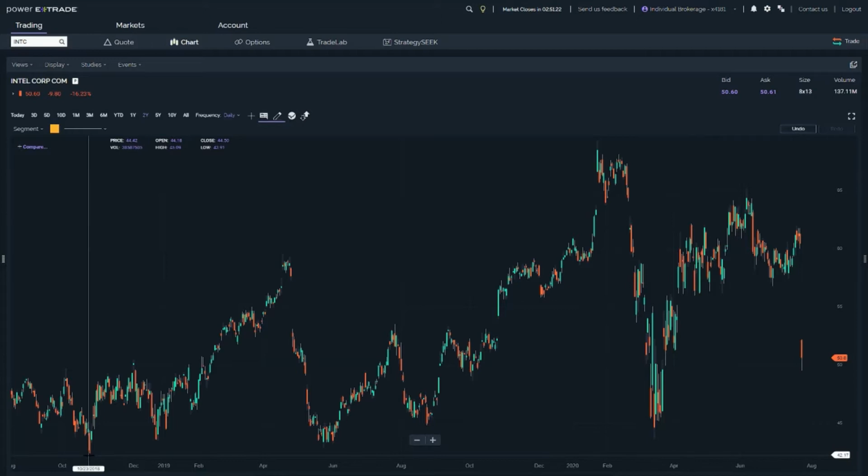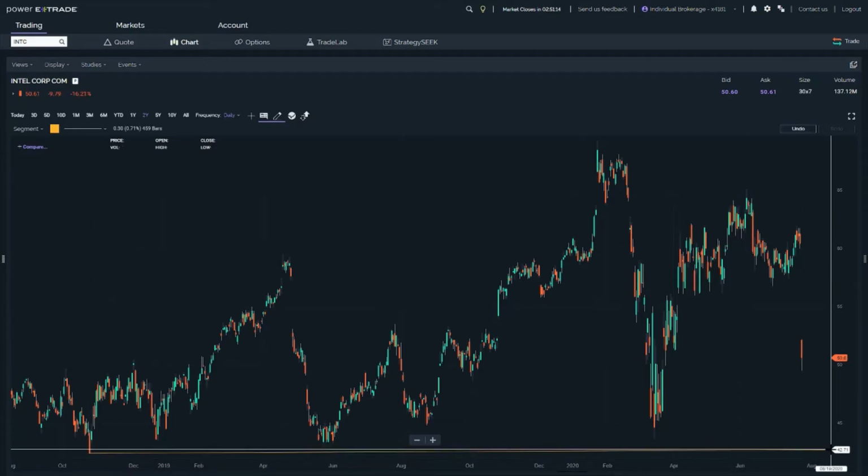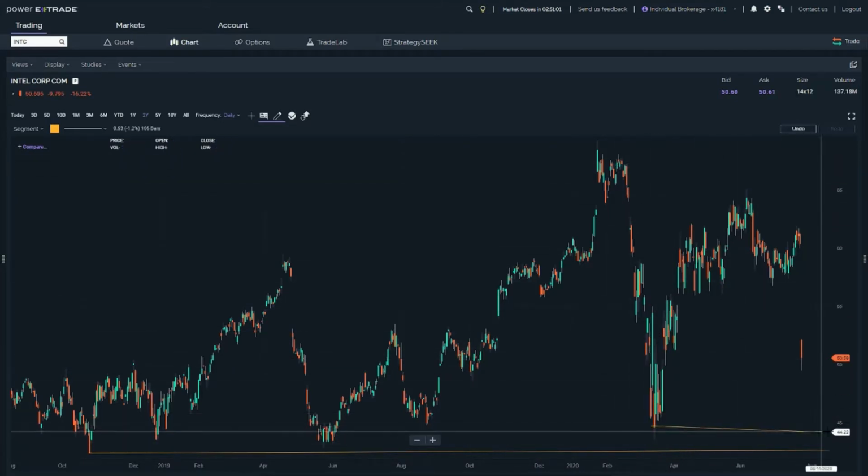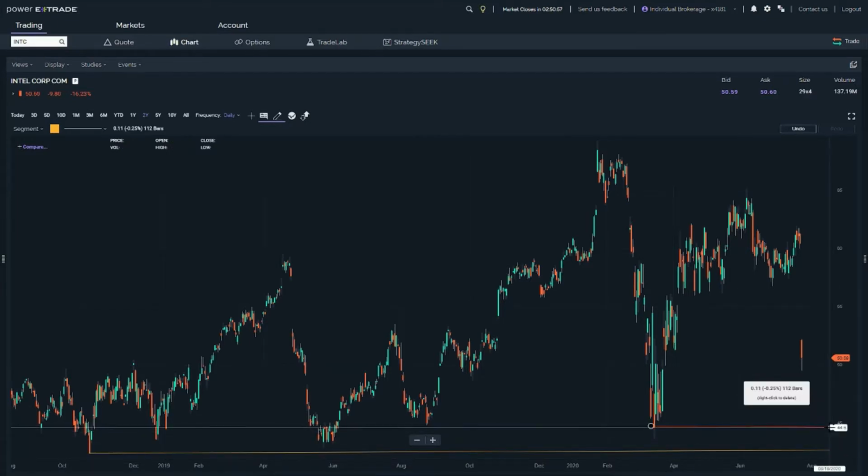As you can see here, on October 2018, it went as low as $42 per share. So that's the lowest it was in the last 2 years. Alright. Then recently, after the market crash due to COVID-19, the lowest it got was about 44.60 per share.